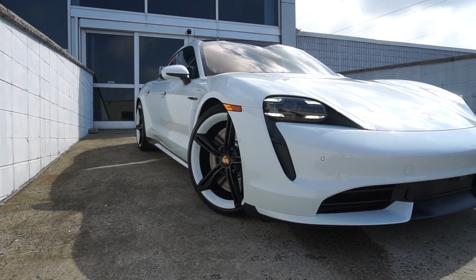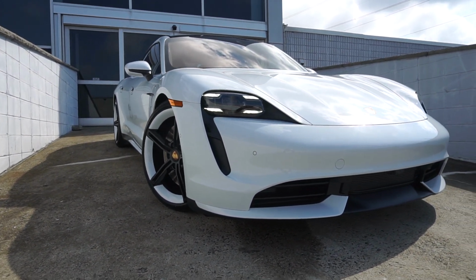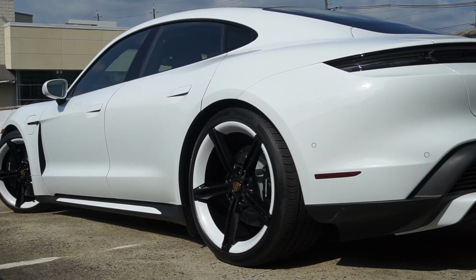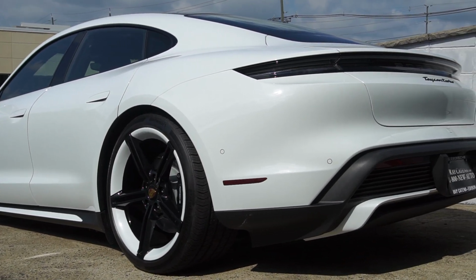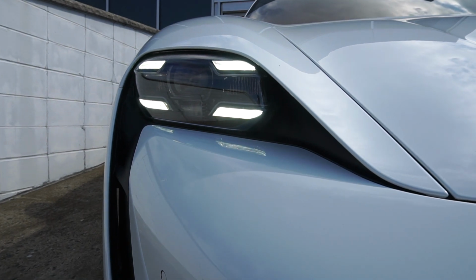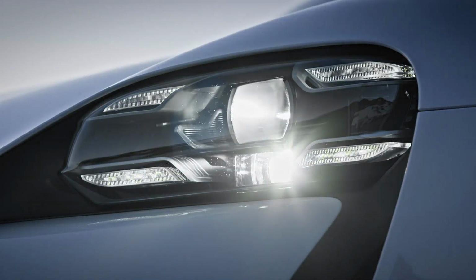The Taycan Turbo features AC permanent synchronous motors which crank out 670 horsepower and launch this car from 0 to 60 in approximately 3 seconds flat. LED daytime running lights in the Le Mans style 4 points.